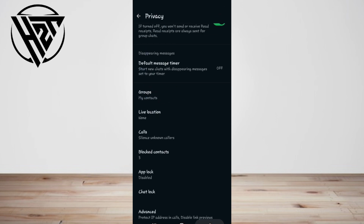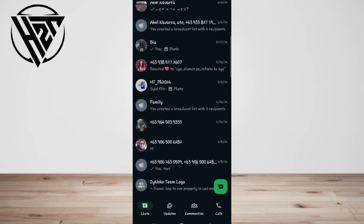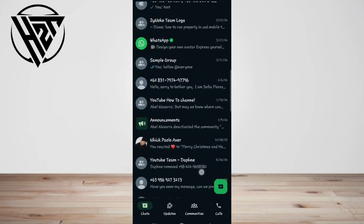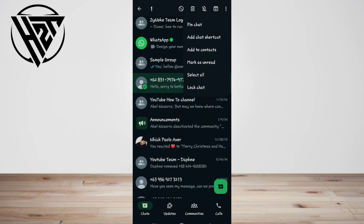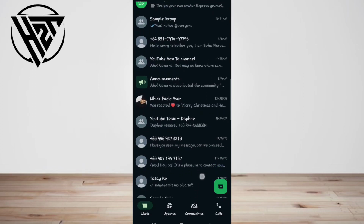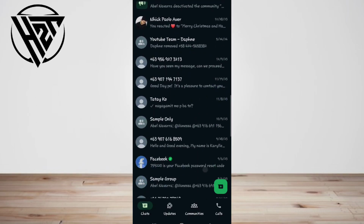Blocking isn't the right approach all the time. Sometimes we just don't want to receive messages from a particular person for a limited period, and this is when the mute feature comes into play. Blocking, however, doesn't allow the person to message or call you, see your online status, profile picture, and status updates.